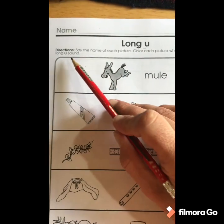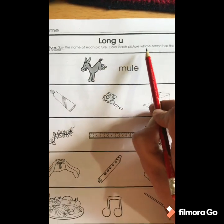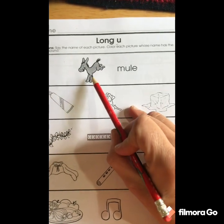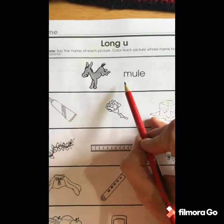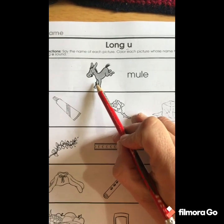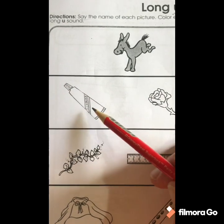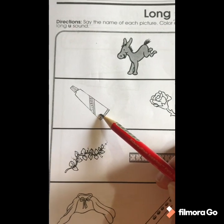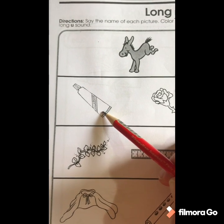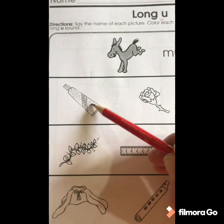So let's read the directions. Say the name of each picture. Color each picture whose name has the long U sound, like mule. Mule. So mule, do you hear U in mule? Yes, so you would color it. So let's start with this one. This is a tube, tube. Do you hear U in tube? Yes, so go ahead and you can color it nicely.